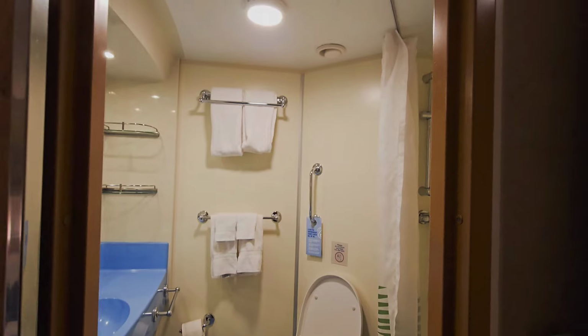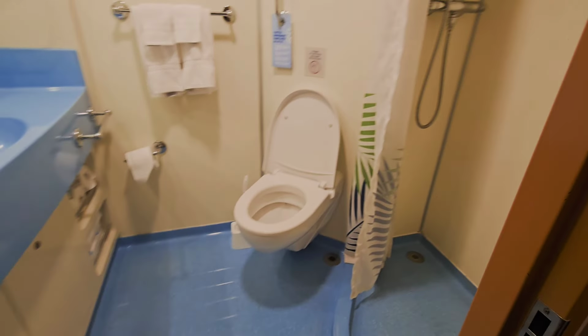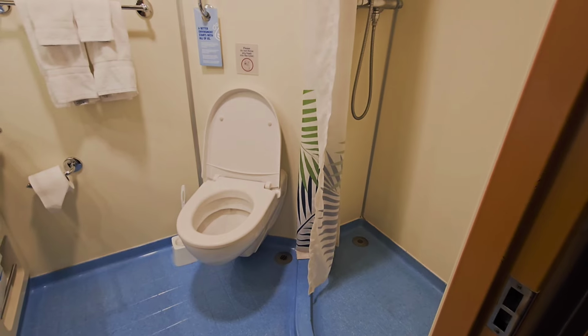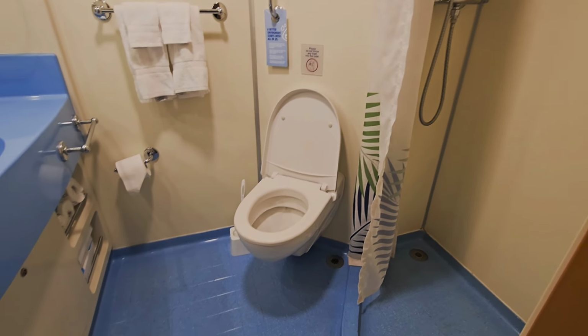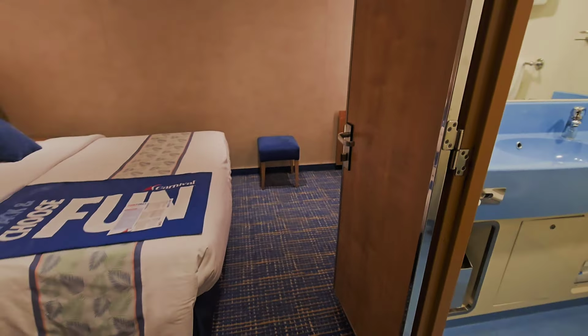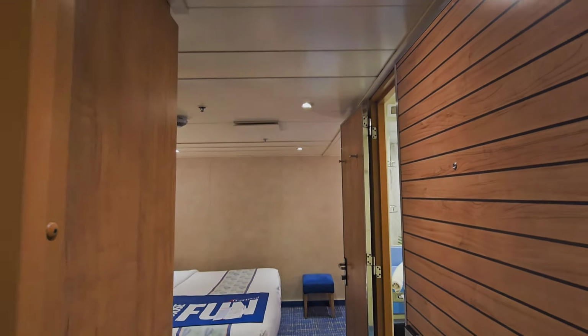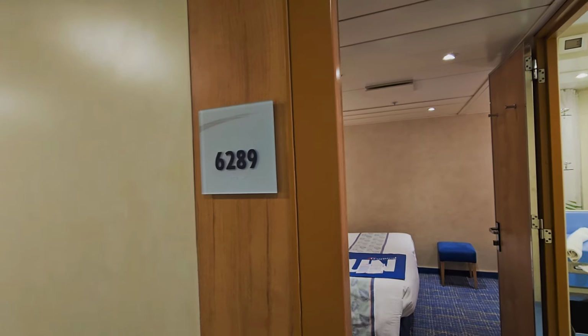And then the standard old school Carnival bathroom with the curtain. Dun dun dun. Has to be better than the Queen Mary's shower curtain though. So again, this is a square interior on the Radiance, room number 628.